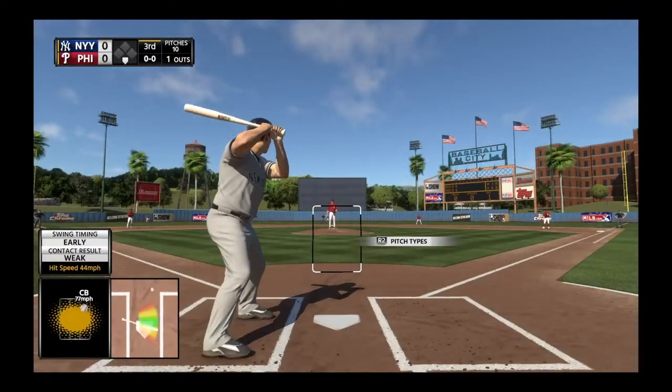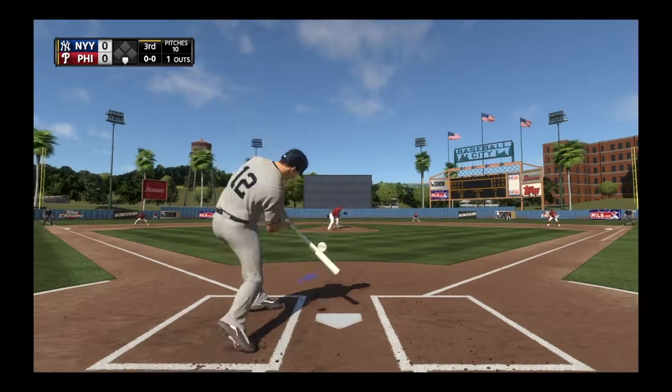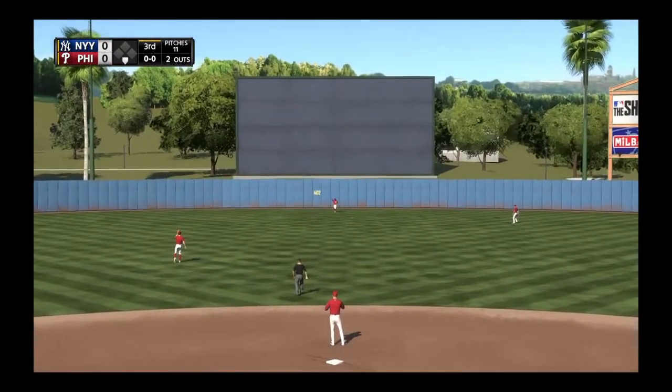Digging in, John Van. Ready to deliver. Here's the first pitch. Lifted into center field. Herrera's there. He's got it, and there are two down now.